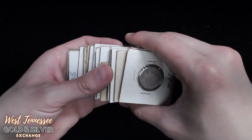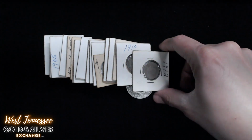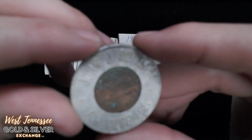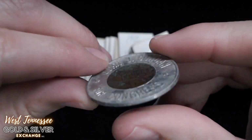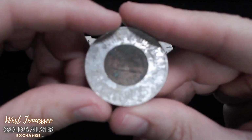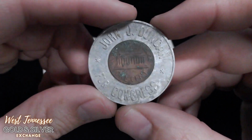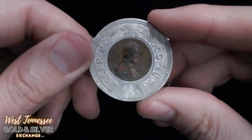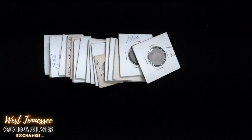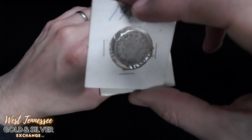And the last bit that we have are these flips right here. Let's go ahead and check out what we got. There's this one that's sticking out right here. Looks like this is a good luck charm from 1964. This is John J. Duncan for Congress. I don't know, do the people still do this? Congressman? Oh, that's cool. All right, here we go. We got some V-nickels. These guys not worth much.